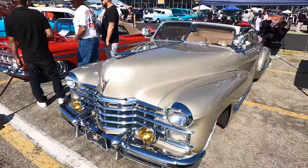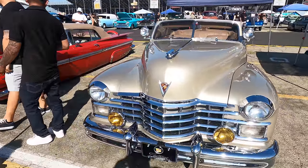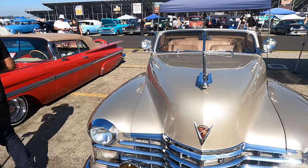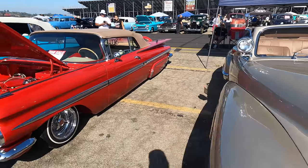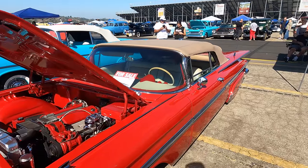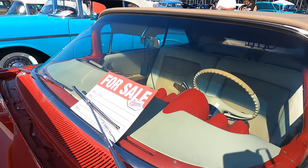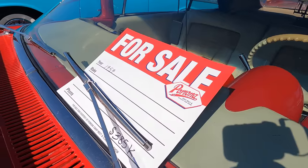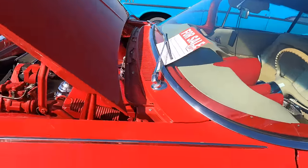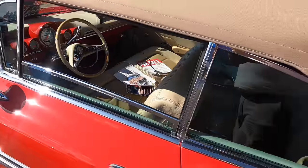Alright, so the weekend after the next Pomona swap meet, they actually have the In-N-Out car show and drag race out here for their 75th anniversary here at the Fairplex, and of course the drag strip's right back there. And actually came for the 70th anniversary, $385,000 brings home this 59 Impala. Break out your checkbooks.